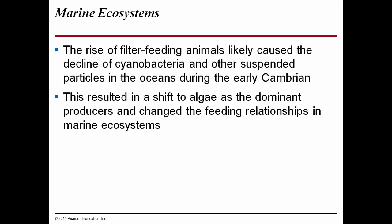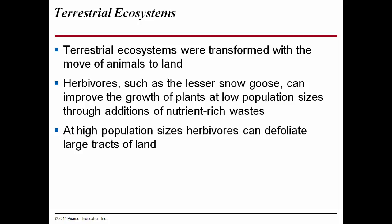Terrestrial ecosystems were transformed by the move of animals to land. Herbivores such as the lesser snow goose can improve the growth of plants at low population sizes through additions of nutrient-rich wastes. So animals provide nitrogen fertilization. At high population sizes, herbivores can defoliate large tracts of land, so they can cause changes in the ecosystem that way.